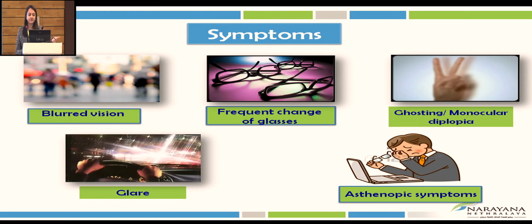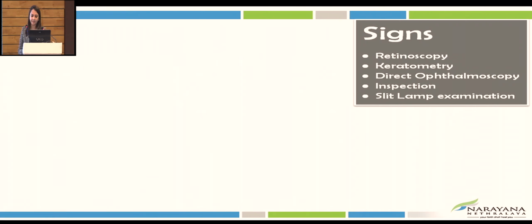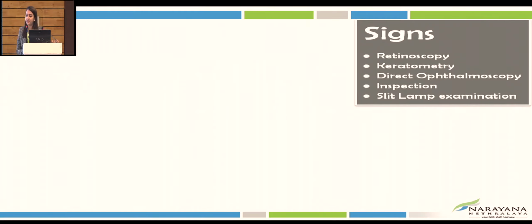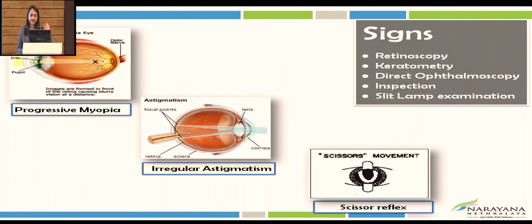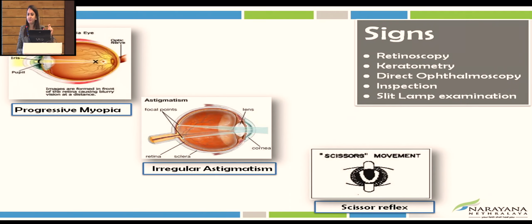So coming to the symptoms, the patient will typically complain of blurred vision, frequent change of glasses, ghosting or monocular diplopia. There can be glare while night driving and some tiredness in the eye. So coming to the signs, you can do retinoscopy, keratometry, DO, inspection properly, and slit lamp examination. So the patient can have progressive myopia and irregular astigmatism.